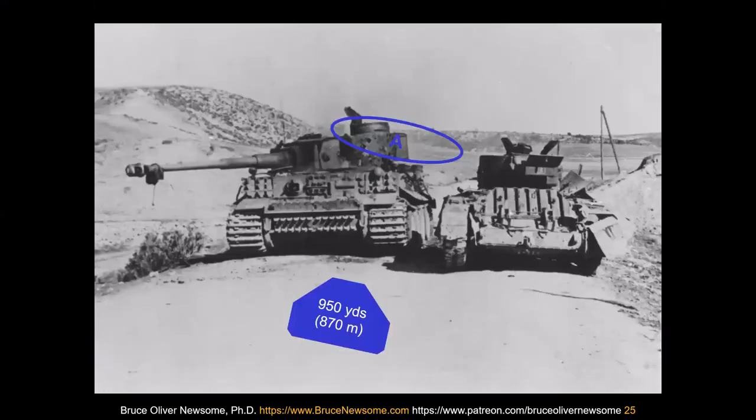Then the Tiger 231 advances to where it's eventually knocked out. It has to negotiate around this Valentine tank, which was blown up on a mine days earlier, as recorded in the war diaries, despite the misreports you'll see in histories that the Valentine tank was engaged with this Tiger tank. It was not. It was knocked out earlier.